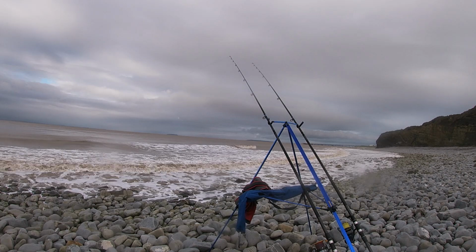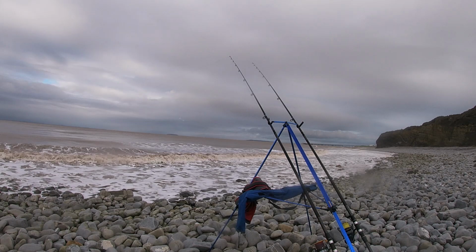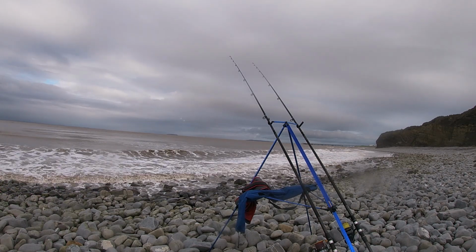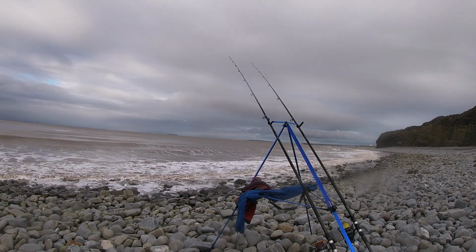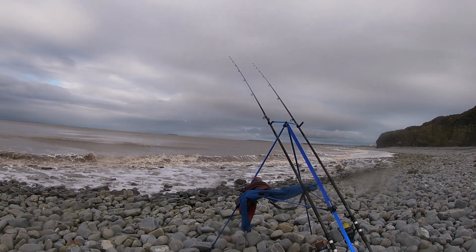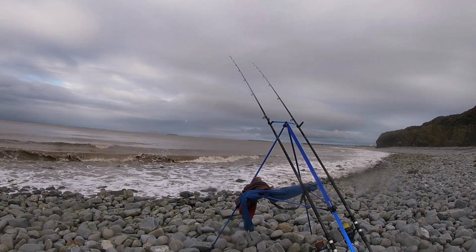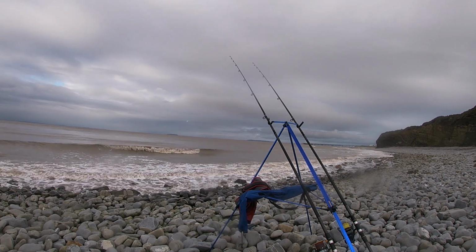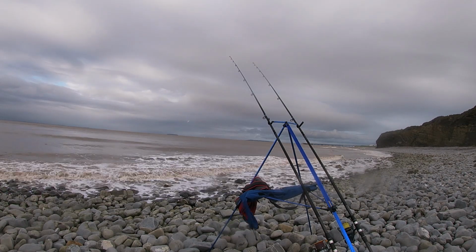A bit of swell here at the minute, which is nice. Nice bit of movement. Just what we need. I have to excuse the wind noise, still a bit whippy.